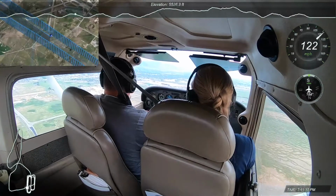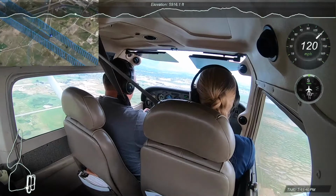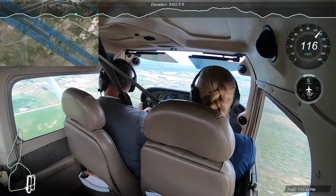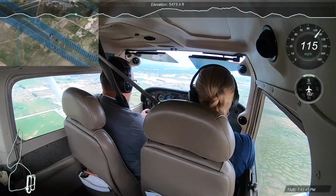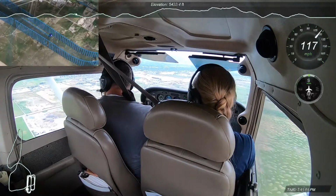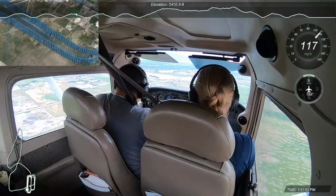Okay, 10 degrees of flaps. Pitching for 85. Kilo Charlie, staying in the pattern. Yeah, you guys can sneak in ahead, we'll center upwind. Oh, thanks. No problem.